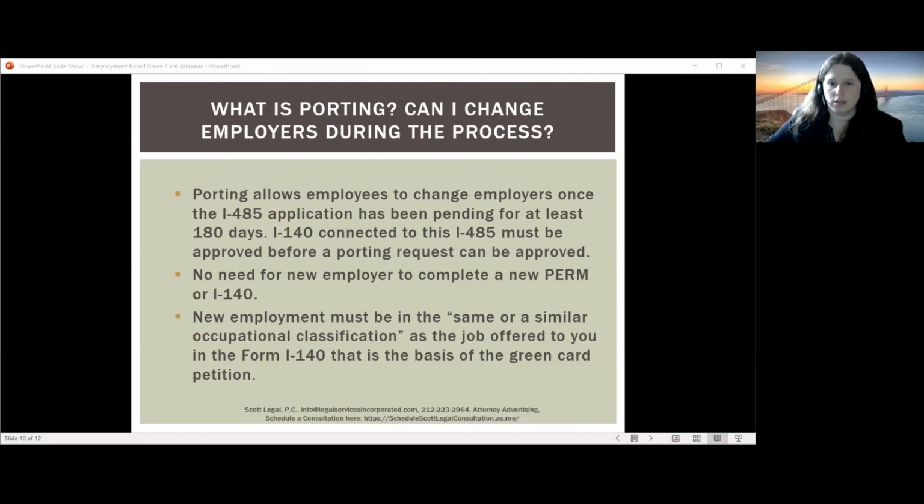If the job with your current employer has changed and you want to use porting for that, you can. If you have a new job at your particular employer and it's in a similar occupational classification, you can use porting to continue the PERM with that employer. The way that you notify USCIS of a request to port is you file something called Form I-485 Supplement J with details of the new permanent full-time job offer.